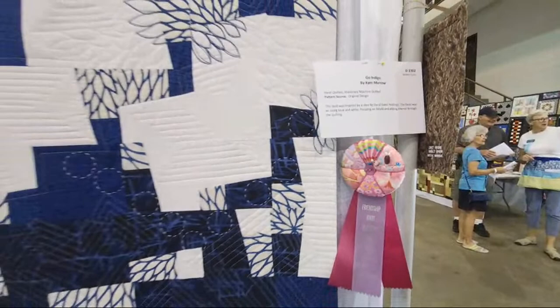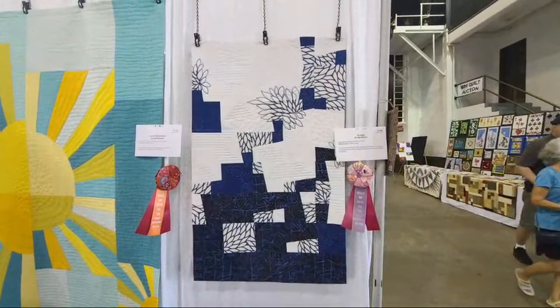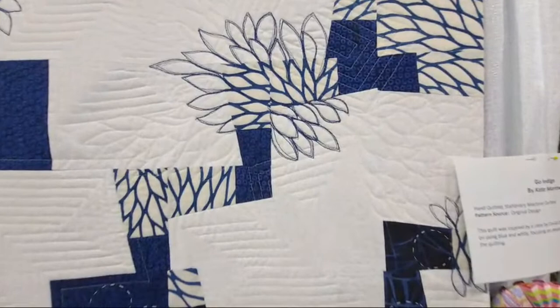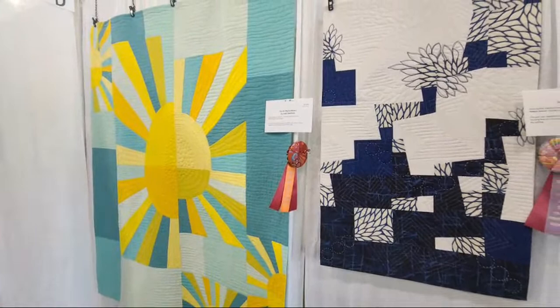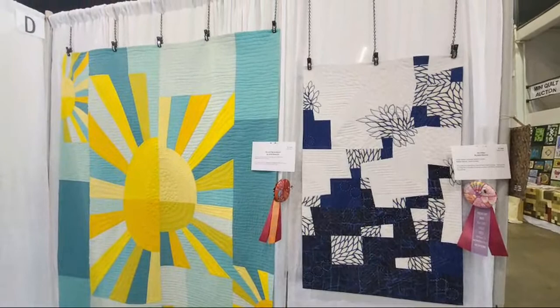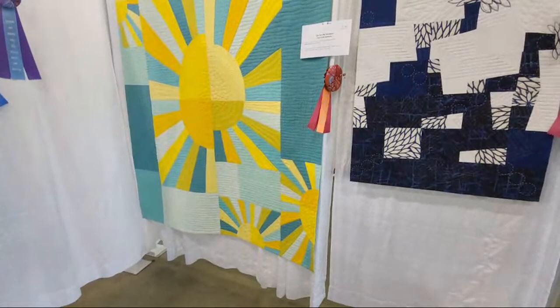Kate Morrow, this is called Go Indigo. Look at the thread. I guess it's quilting or embellishing like that. This here is by Linda Swanson, and it's second place. Love how that does that over in the corner, then down here at the bottom. That is excellent design.